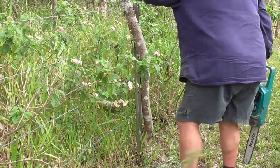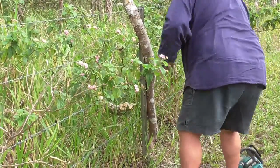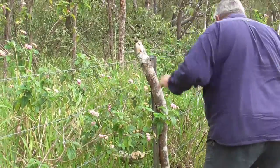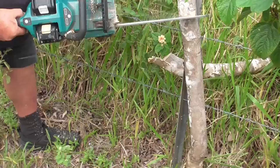This tree's grown in and out the fence, and obviously that hadn't happened in the last few months. It's taken a fair while, but I've just been trying to ignore it for a while, but it won't go away, so I've had to cut it off. And I'm having real trouble getting it untangled.